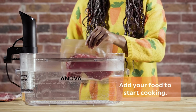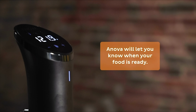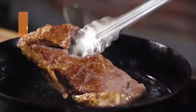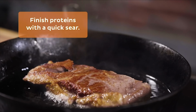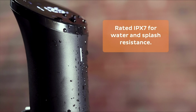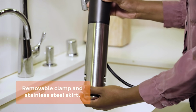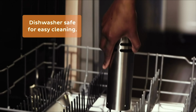Anova makes several models of precision cookers. I prefer this Anova 500 Pro model due to its ability to quickly heat up the water and to maintain temperature accurately when cooking larger batches of food. Yes, you too can take a frozen piece of meat, place it into the sous vide bag, and cook it to perfection with this kitchen countertop immersion circulator.